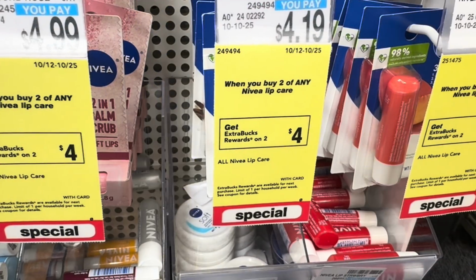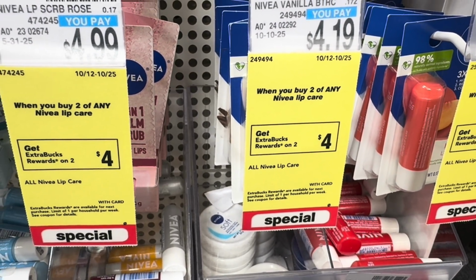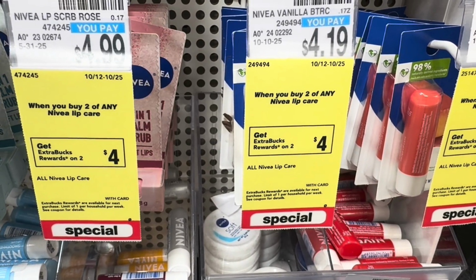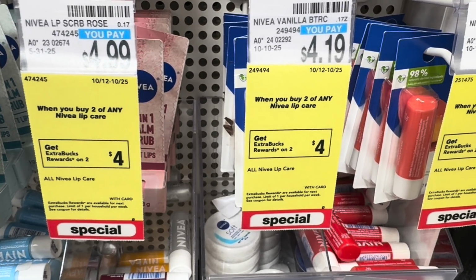The next lip care deal I have is on Nivea. They're on the deal of buy two get $4 back. Pick up two Nivea lip balm priced at $4.38 each. Both will total $8.38. Pay the $8.38 and get 4 back, making them $4.38 or $2.19 each.